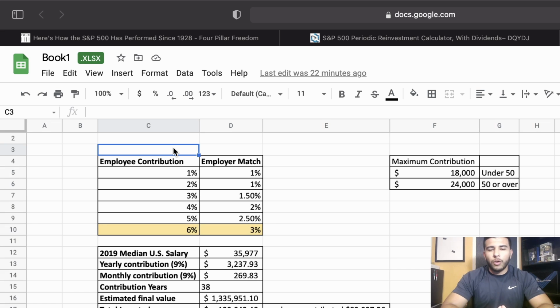Now, you might ask, why should I only contribute 6% of my salary? Why not contribute more? Well, in my opinion, with fees and sometimes the fund that the company defaults you to invest in, it's not really beneficial to invest more than that. You're probably better off investing on your own in your own Roth IRA or whatever other account you may have.